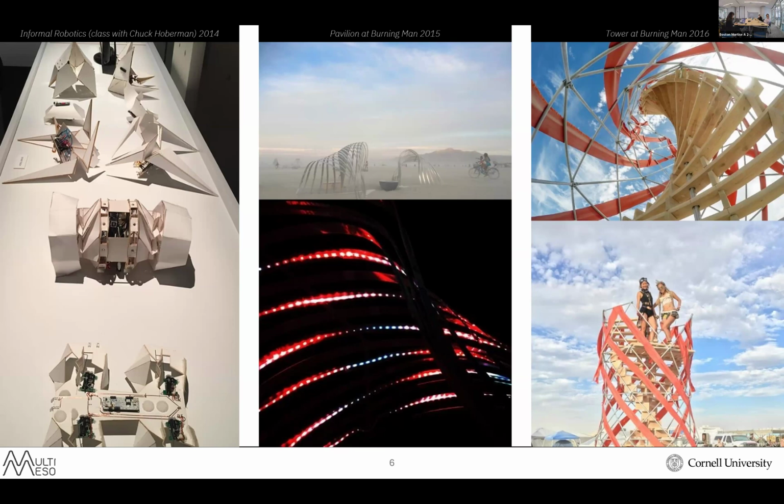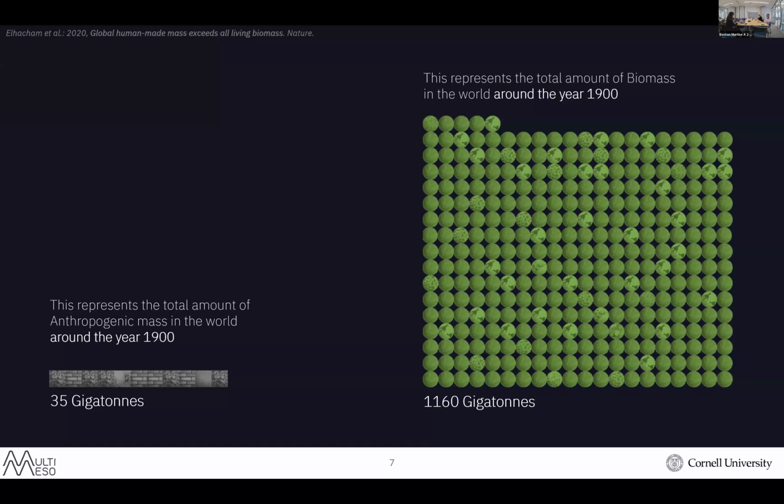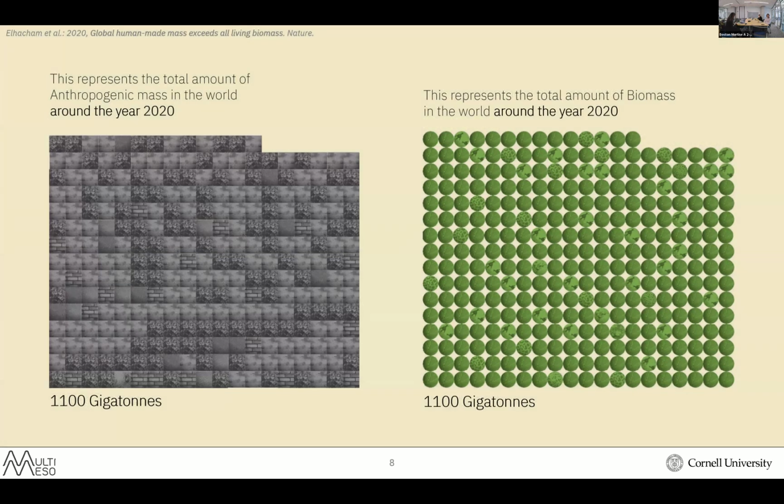And having made so much stuff throughout my life, and also as an architect building buildings, I was increasingly confronted with the environmental responsibility that comes with the act of making. I found this very interesting, considering that humans only make up 1/10 of the world's biomass, which is all the natural material that is created on Earth. Since the year 1900, the anthropogenic mass, which is the accumulation of all the objects made by humans, has doubled every 20 years. And according to a recent study, that anthropogenic mass has actually surpassed the biomass.